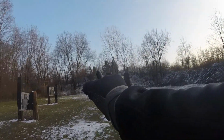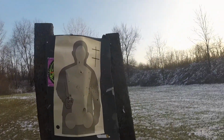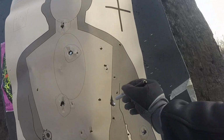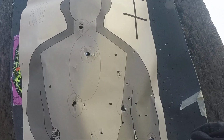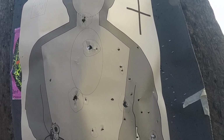I find that when you project forward with the non-firing arm, you tend to gain a little bit more control. That was shot cup bouncing off. There's one of the slugs. Now keep in mind, I didn't zero that laser. I forget what it's coming off of. I think it was just laying around.